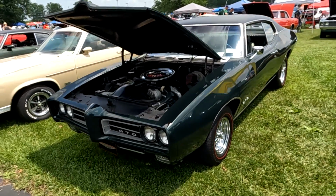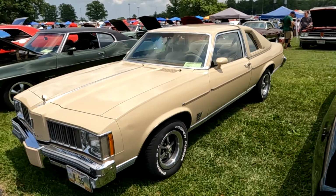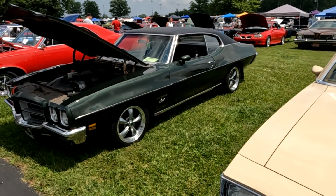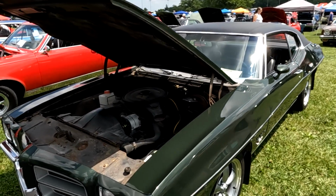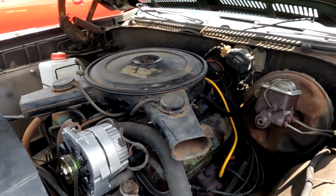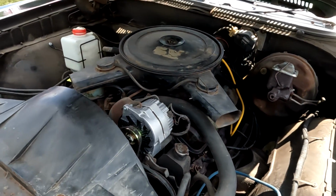GTO after GTO. Oh, Pontiac Phoenix. Wow, that is amazing. Don't see that all the time. Here's a Le Mans Sport, '69, I believe, with the 400 engine. It looks very much like a survivor. That's what some would call the patina. This is a driver. I love it.